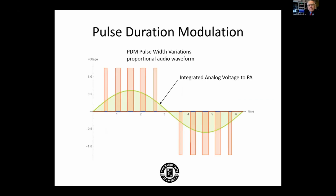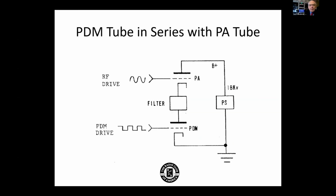So here's an idea of what this would look like. Here you see the sampled analog waveform, and you see the pulse widths varying depending upon the instantaneous amplitude of this waveform. At the output of the integrating low-pass filter, we get an exact replica of this analog waveform, just much bigger. It's been amplified, and it's at a level that can actually power the high-power RF amplifier.